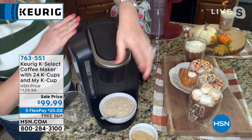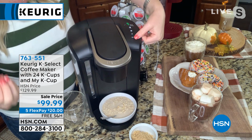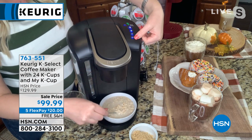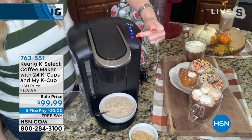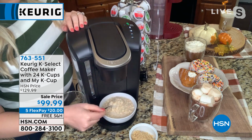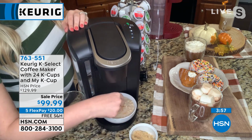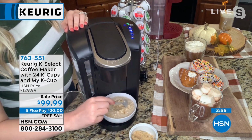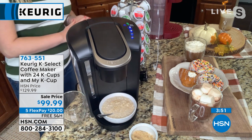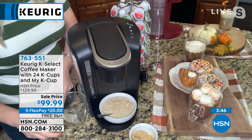I closed this lid. Now remember, you're getting 4 ounce sizes. That means 4 ounces of hot water pouring into your K-Cup. But because I just need the hot water, I only selected the 6 ounce water button here, Marlo. And then in under 1 minute, I have hot oatmeal. I'm going to add some brown sugar. You can go ahead and add your fruit, whatever it may be. But I love that you can use this for ramen noodles, for those late night snacks, or when the kids come home from school and they're so hungry.